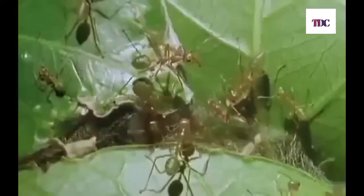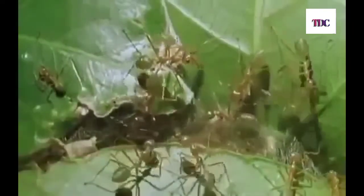There are 500,000 ants in the colony, but they behave as though they were all part of a single mind, each one doing what's needed in the right way to build a complex of chambers and corridors out of living leaves.